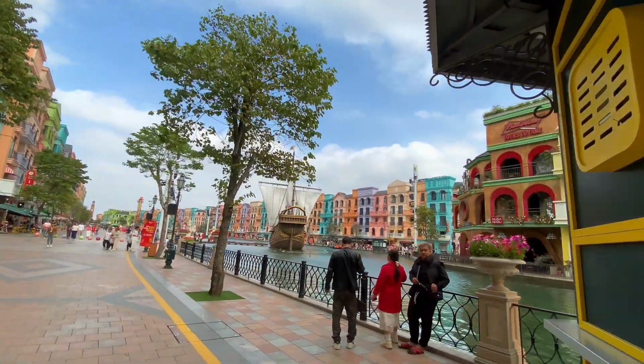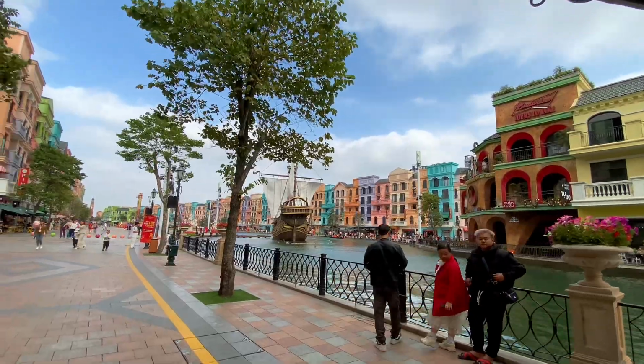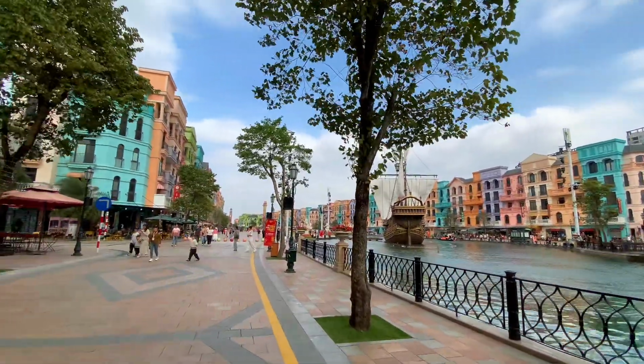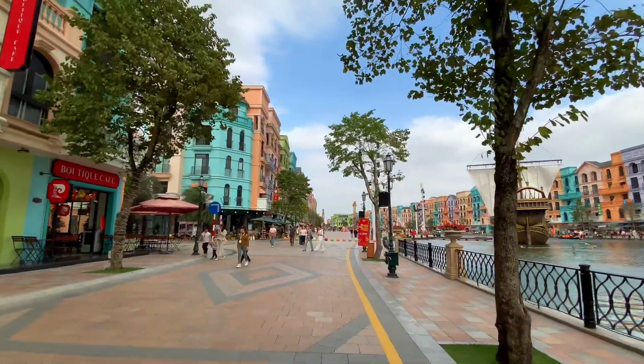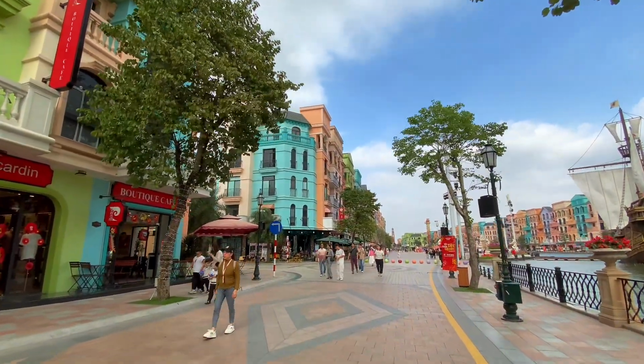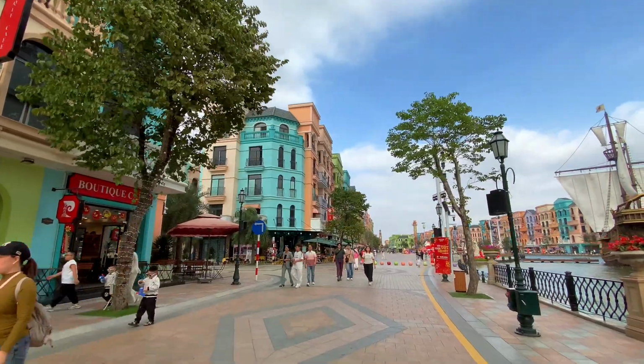Thirsty? Cafes and bars on practically every corner. Need something to wear? Boutiques and branded shops line the canal. Want to just sit and watch the boats go by? Every other building has a place to do exactly that. Let's start with food, because that's where any good visit should begin.